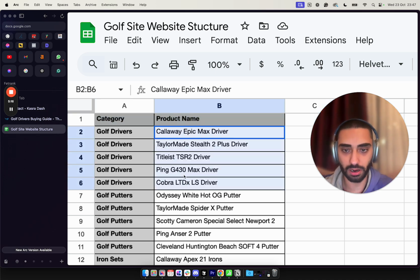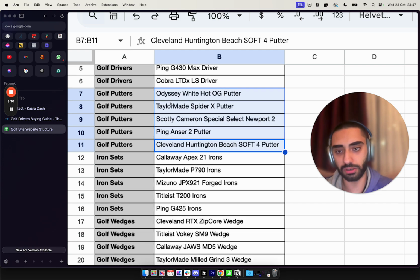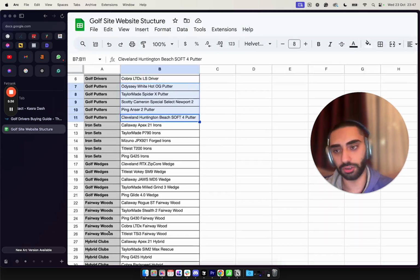So as you can see here, you've got all of the golf drivers. There's obviously 300 golf drivers, but we've got the top 5 here. Then we've got golf putters, and again we've got 5 golf putters. We've got iron sets, golf wedges, fairway woods, hybrid clubs, etc., etc.